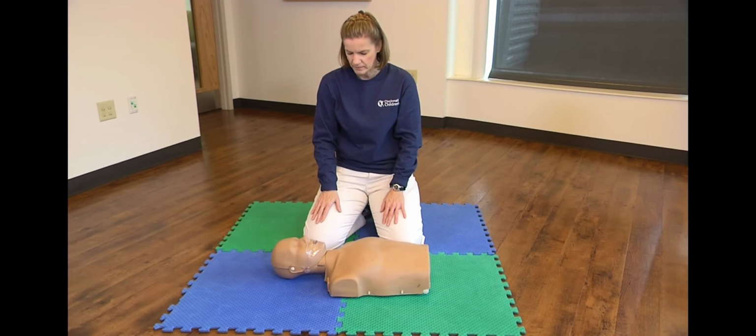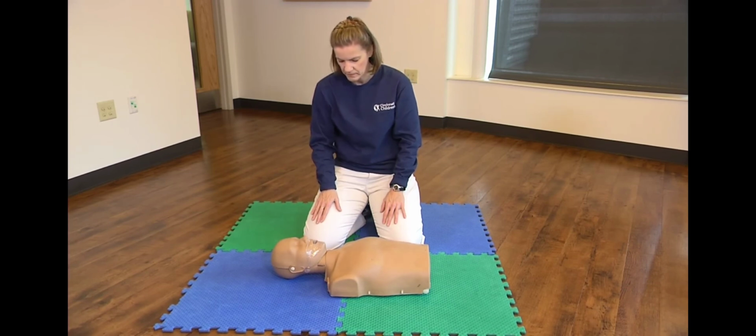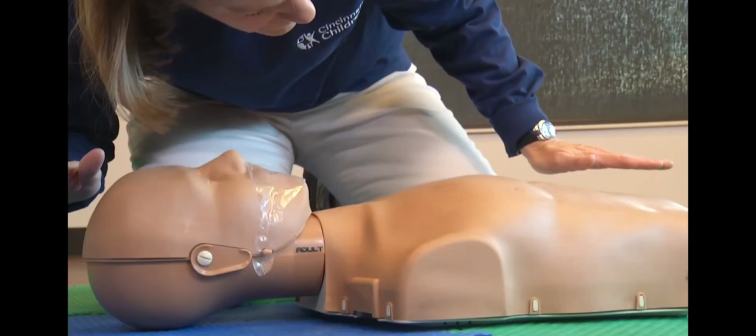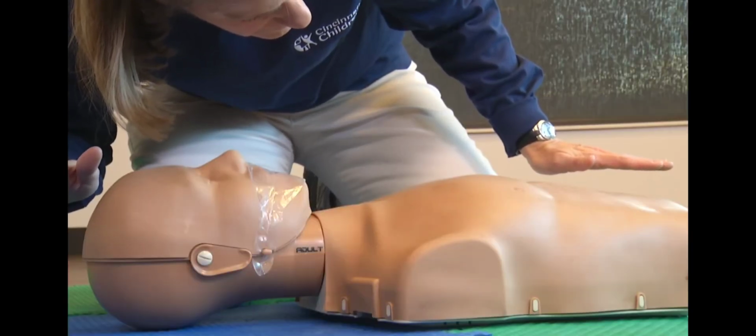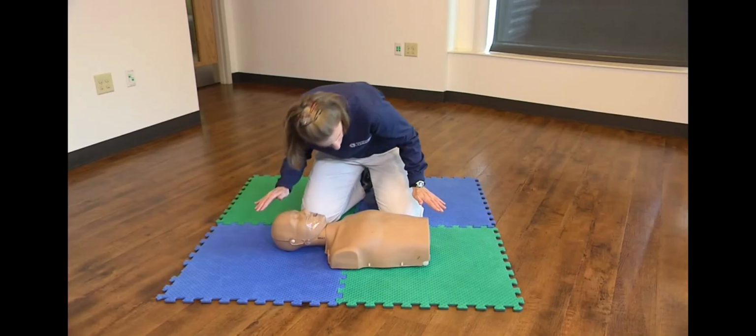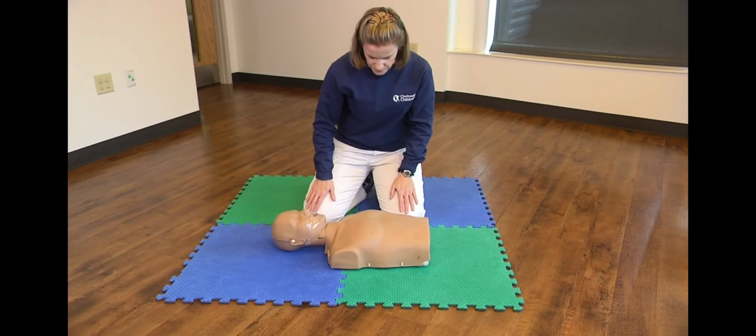They should be lying on a hard, flat surface. Check for breathing and signs of life. Watch their chest for any normal movement. Look for signs of life and breathing for no more than 10 seconds. No breathing or signs of life, begin CPR.